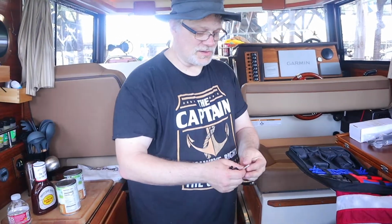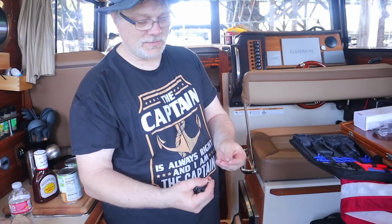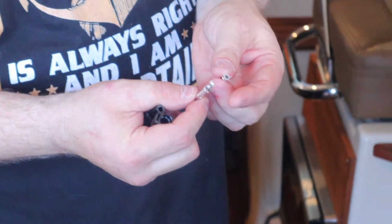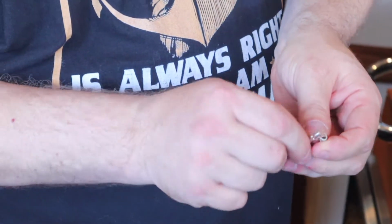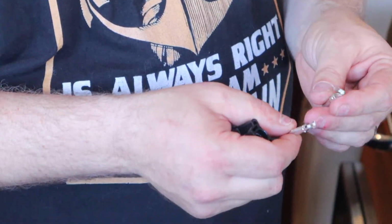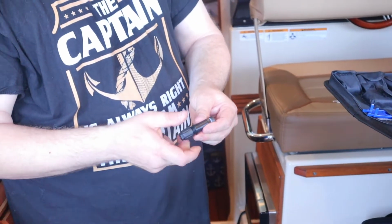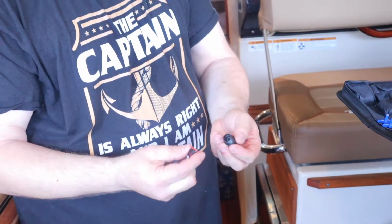Right, but the way these things work is there's a female and a male side of it. So these are what get crimped onto the wire. You basically just cut the wire back about 1/2 inch, lay this in there, use the crimp tool to crimp it down, and then you've got your male and your female connector. These come apart like this.